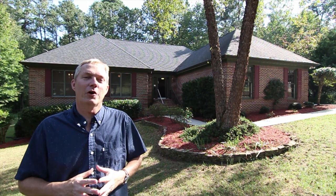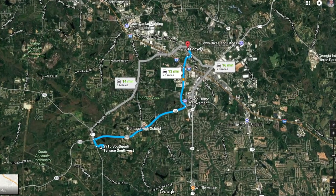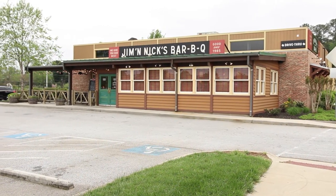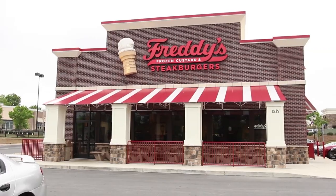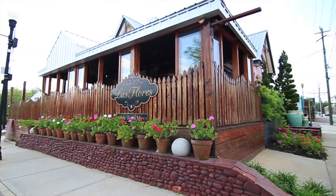I hope you enjoyed the tour of the home, and now for a brief look at the surrounding area. From here, you're only about 10 minutes from downtown Conyers, giving you an endless choice of restaurants to choose from, like Jim and Nick's Barbecue, Ruby Tuesday, Freddy's has the absolute best burgers in town, and don't miss the authentic Mexican, outdoor seating, and live entertainment most nights at Los Flores in Old Town Conyers.